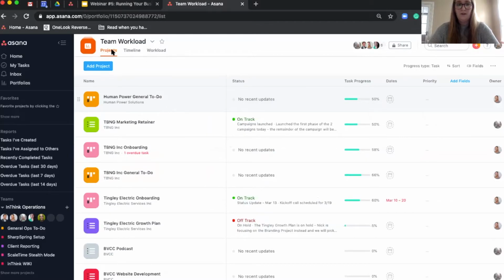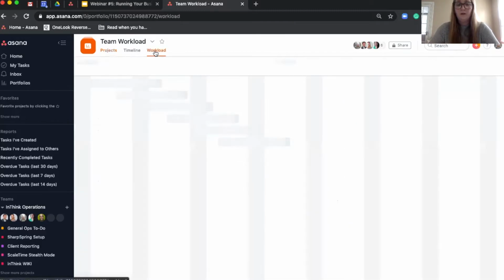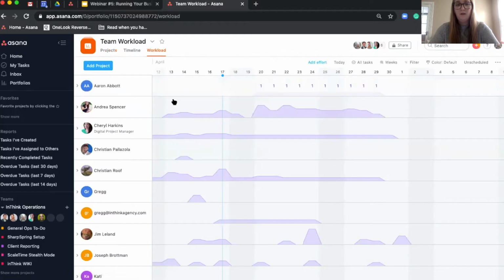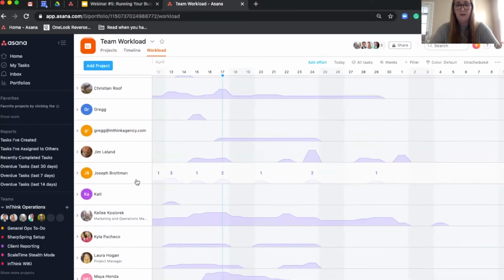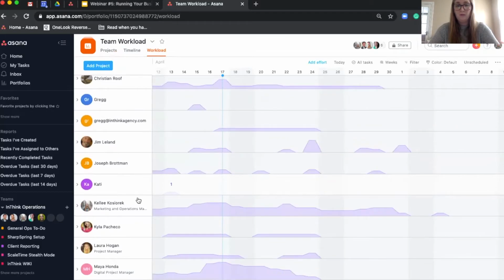So you'll see you have all these different tabs up here. And this one, I basically just dropped every single project that we have in Asana into this portfolio. And then if you click on the workload, now you can quickly see how much people have on their plate. And the way I use this tool is, you can see mine's pretty high up there, but for just pure example, Katie only has one.